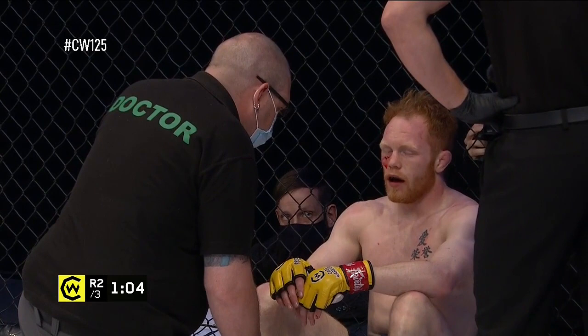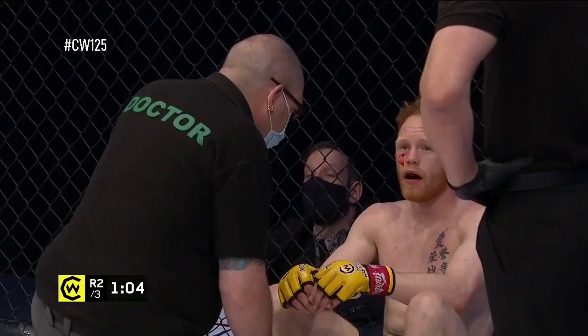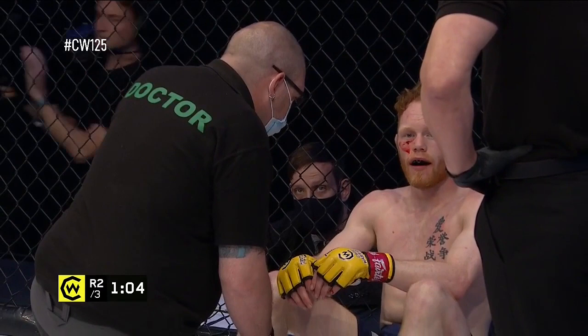Yeah, what a shame. He was looking so good in this round. At the very best here, realistically, we're going to see a point taken away, which is really going to change the dynamics of this fight. At the worst, it could be something that no one wants to see here. That was a very clean strike, and it was not ambiguous in any way.